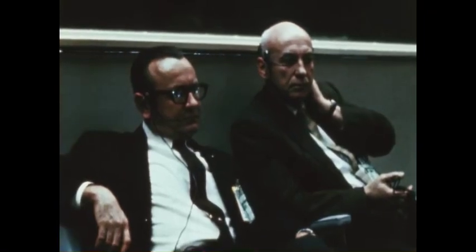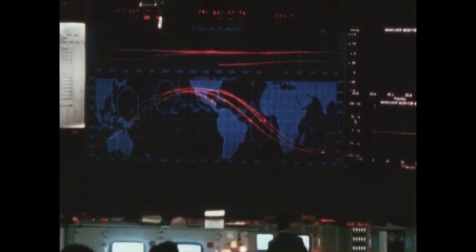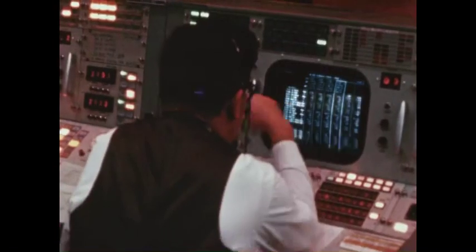The long throttle burn of the descent engine would be cut to 2 minutes and occur during its pass over the United States. Then the descent engine would go to 100% thrust preparatory for the biggest test of the mission, fire in the hole.